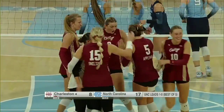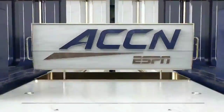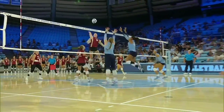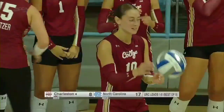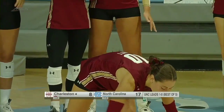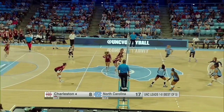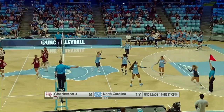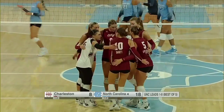So far in this match, the only thing that's consistently borne fruit for College of Charleston has been their middle transition game. So if I am Coach Kepner, I'm talking to the setters for Charleston. I'm talking to Appleman. I'm talking to Scott. I'm saying, hey, guys, let's force it to the middle. If you're in any kind of good body control in a transition play and the middles are an option, let's get them the ball.